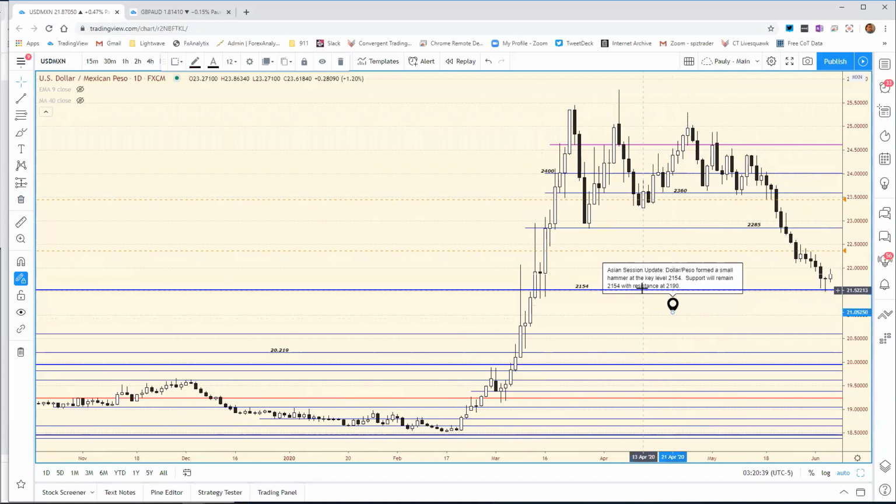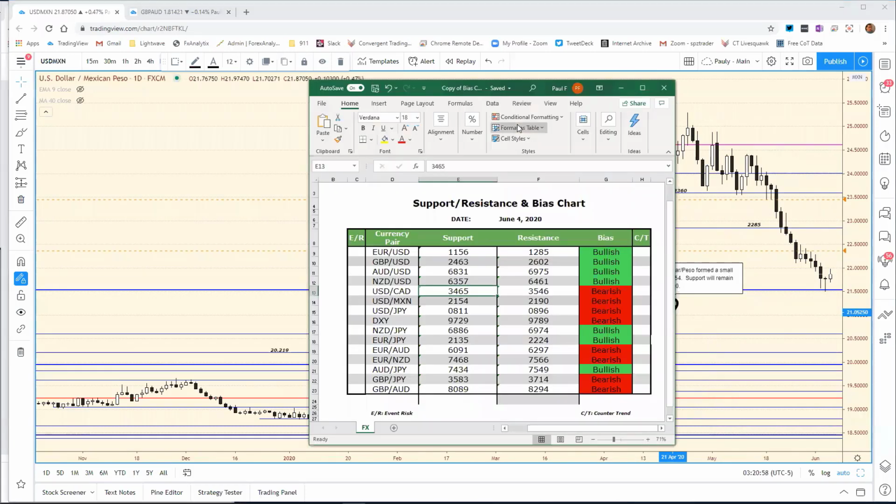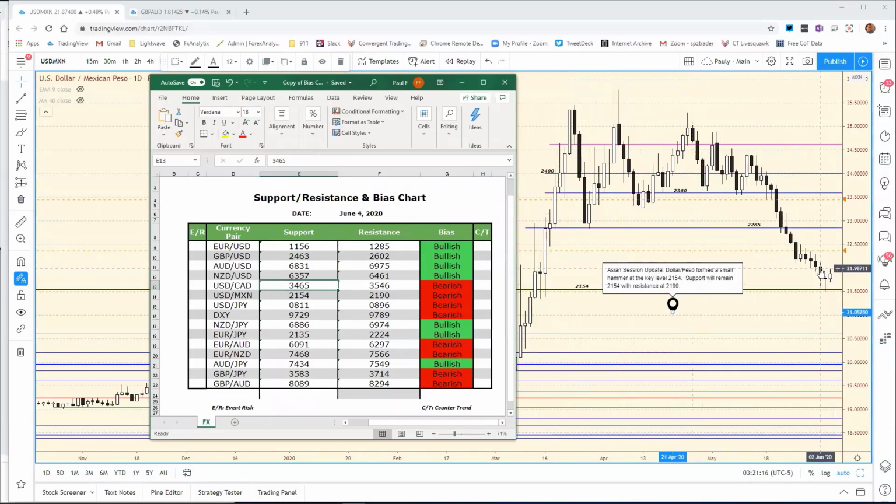So the dollar peso formed a small hammer at the key level of 21.54. Support will remain at 21.54 with resistance at 21.90. Actually, we've tagged that 21.90 and gotten up, looks like we've made it to 21.98. We'll stick with 21.90 and 21.54 and see if we can hold this area. We're currently at 21.85, and we had our resistance. We're looking for 21.90. Remember, that was support on the way down, so it would make sense to come up there and goose some stops a bit above it and then pare back just a bit.